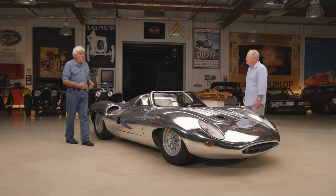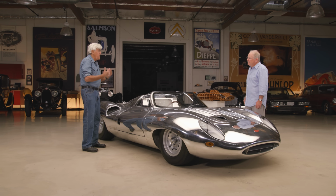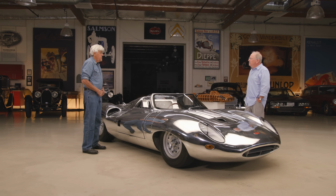So why did you want to build one of these? Had you even seen the real car before you decided to build one? Yeah, actually, that's what inspired me. I went to Pebble Beach Concours in 2010, and the Heritage Museum had brought the original there. And the moment I saw it, I said, I have to have one of these.